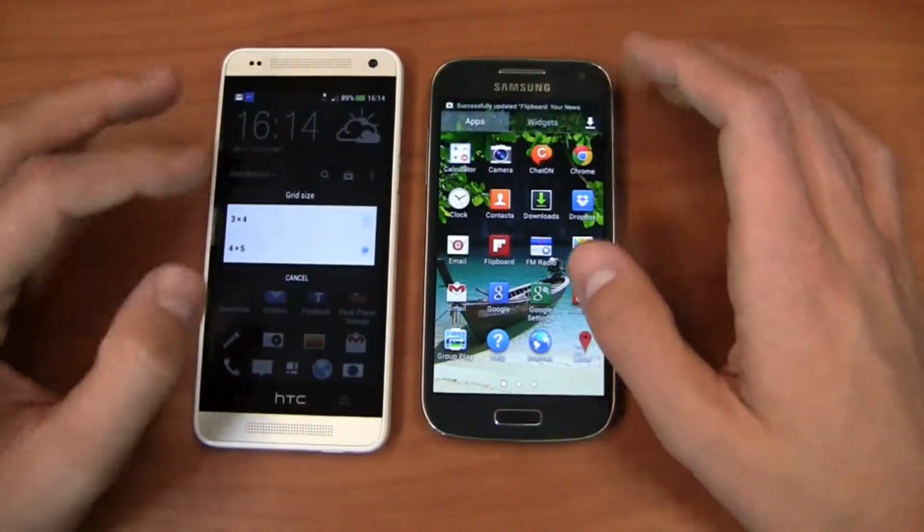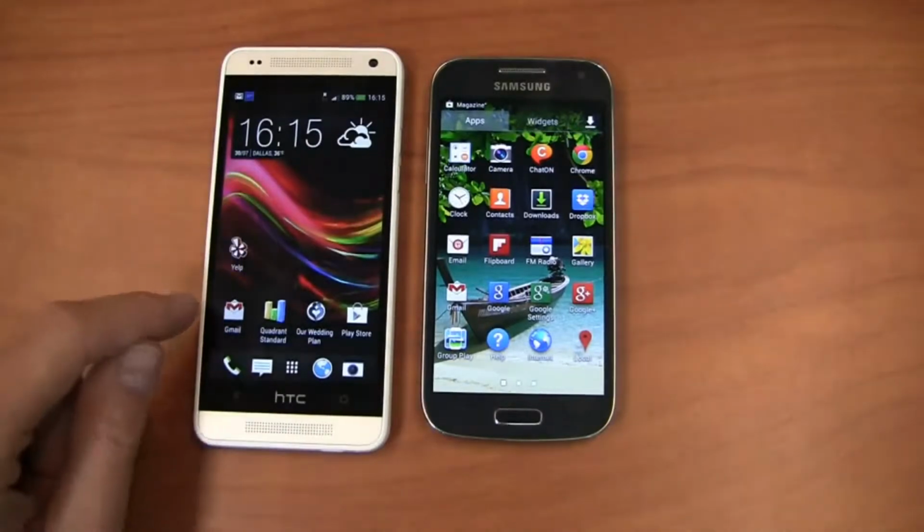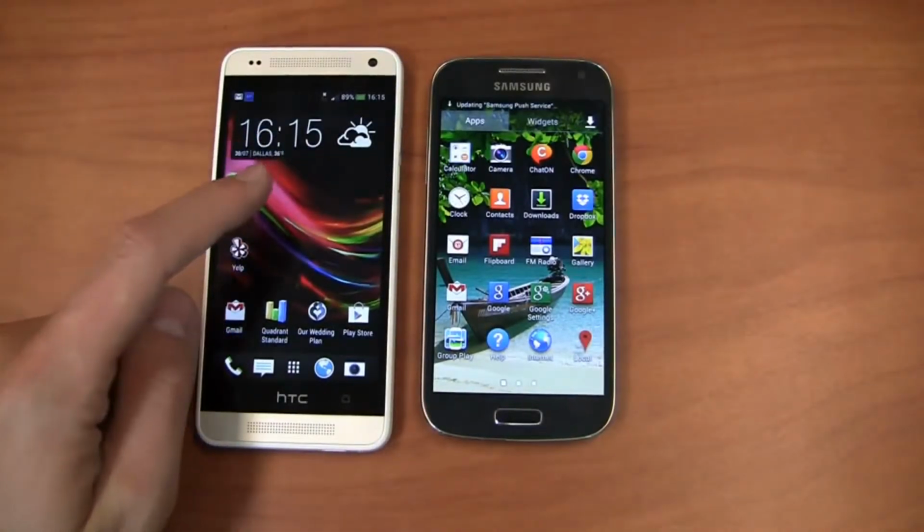Now let's talk about what's not included between these and their older brothers. So obviously not included here versus the HTC One, optical image stabilization in the camera.